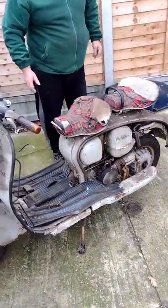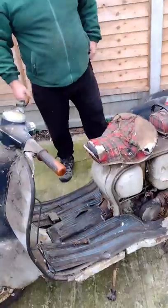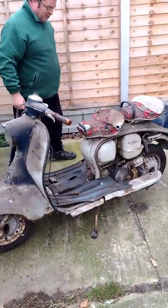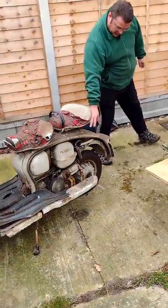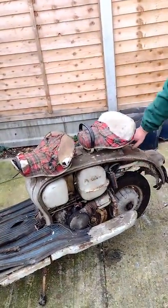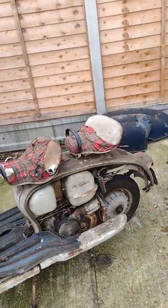What have we got here then? Right, well, this is a 1958 NRI Series 1, commonly known as a frame ring because of that grill on the back, and the fact that the engine actually breathes air through that grill now.